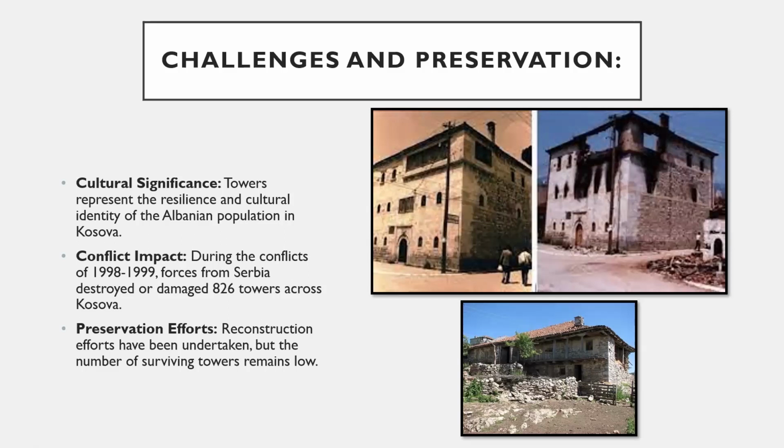When we talk about cultural significance, towers represent the resilience and the cultural identity of the Albanian population in Kosova. This is also important because I'm an architect, and the reason why I chose to deal with cultural heritage is because people don't understand that it's not only about architectural or historical values, but even a doctor or someone who doesn't understand these values can have something from it, because a building is also living proof and fact of a nation, of a country. So by reading the building, we can read the history of society.